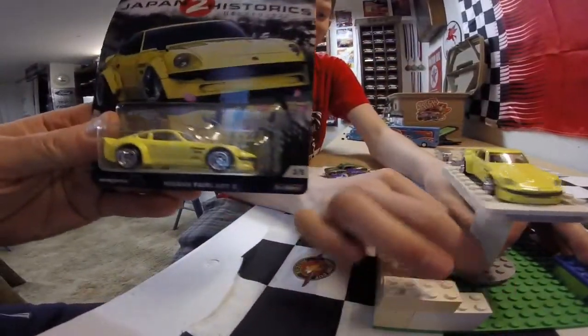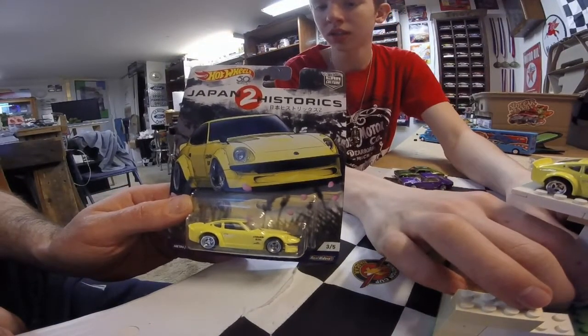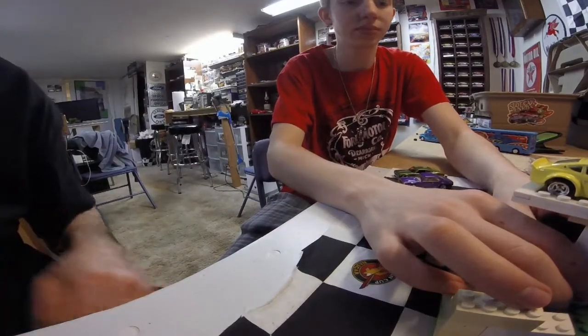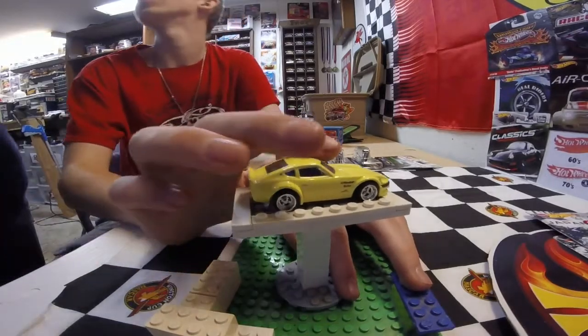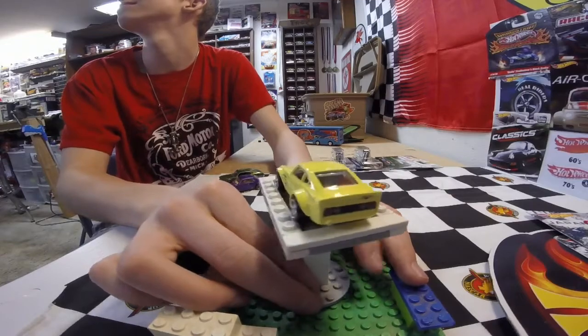Banana, banana! That's what I don't like about this Datsun. Nissan, that's true. I don't like the banana yellow. It is kind of weird. If it was a little more, what did we decide on? I can't remember. Daytona yellow. Well, I think we decided on this Mazda yellow. Yeah.